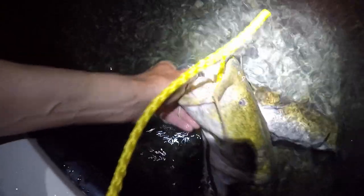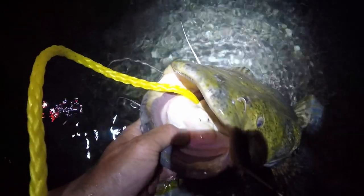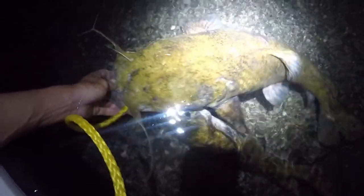Now that is a catfish, man. Look at, he got cut on his back. Probably when he was rolling up rocks. What size is this? Gotta be at least 12 pounds.